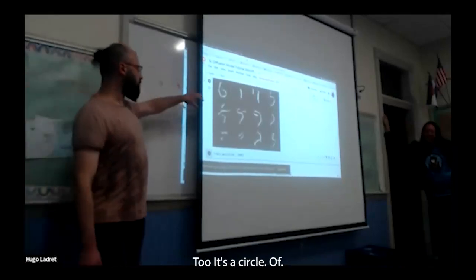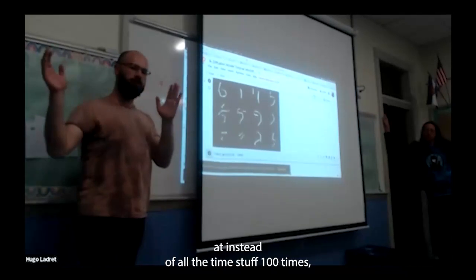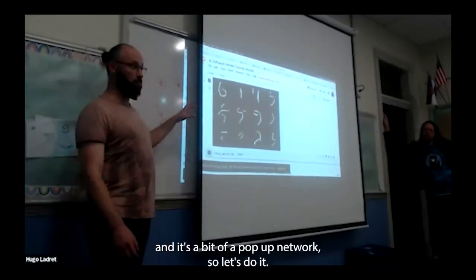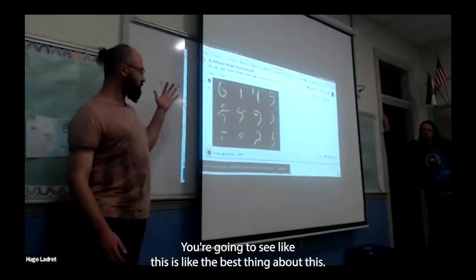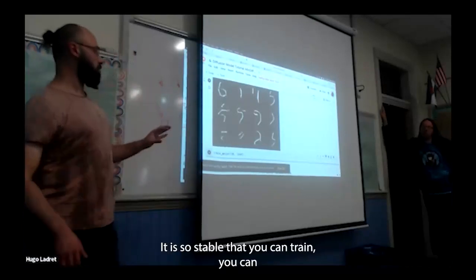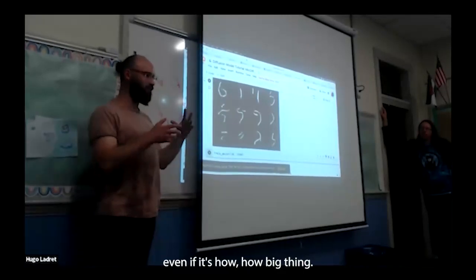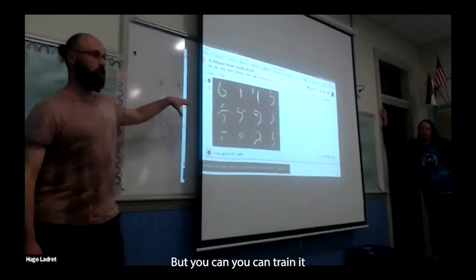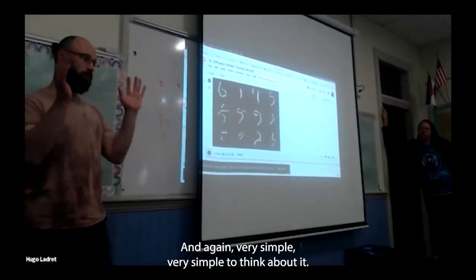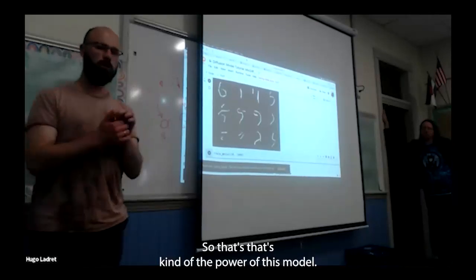So it's 10 epochs of training. Actually, instead of 1,000 time steps, it was 100 time steps, and it's a bit of a messed up network. But still, you can see, this is the best thing about this. Conceptually, it is so stable that you can train it, even if it's half baked, much more stably than a GAN. Very simple loss. Very simple to think about. So that's kind of the power of this model.